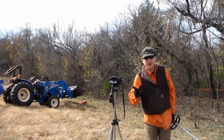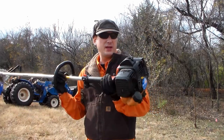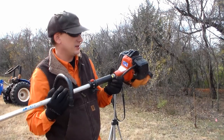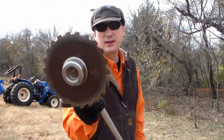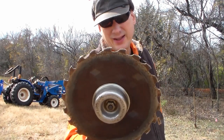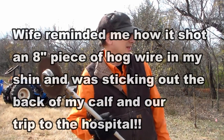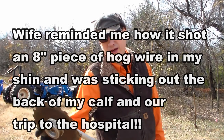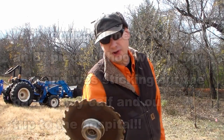Okay, you can see I've got my time-lapse camera going here. This is a Tanaka weed eater, TBC 270PN. This is a commercial grade weed eater, and I've got the saw blade on it. It's kind of dull, I need to sharpen it, but if you want to talk about dangerous, this sucker's dangerous. You have to really be careful with it. But you can cut off a tree that's probably an inch and a half in diameter just swiping it with this saw. It's pretty good for clearing brush.